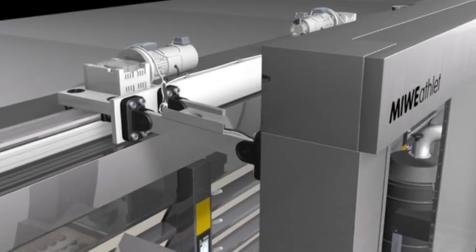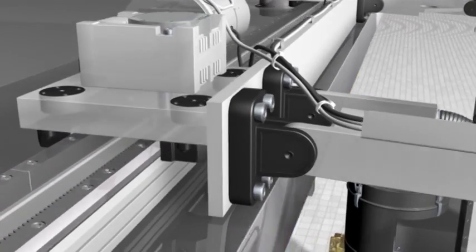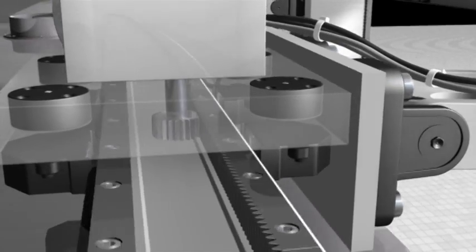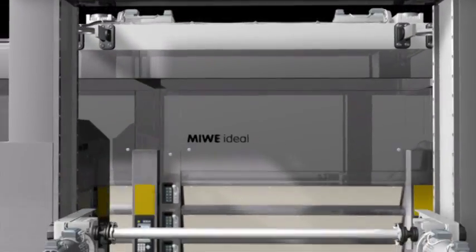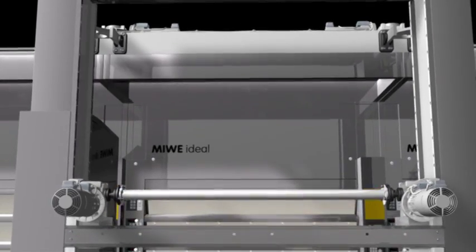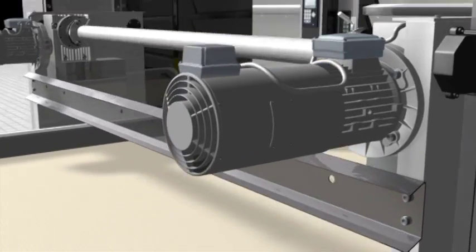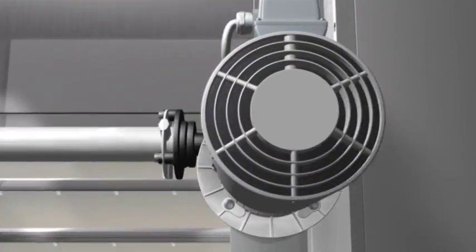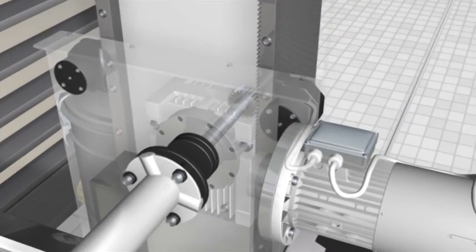The time-tested rack and pinion drive unit provides fast, powerful lateral movement. Even in continuous use in the most difficult conditions, it will move the MIWE Athlete to its destination reliably, quickly, and precisely. Just as precise is the vertical movement. The very robust drive equipment ensures that the MIWE Athlete is positioned exactly and quickly, to the millimeter.